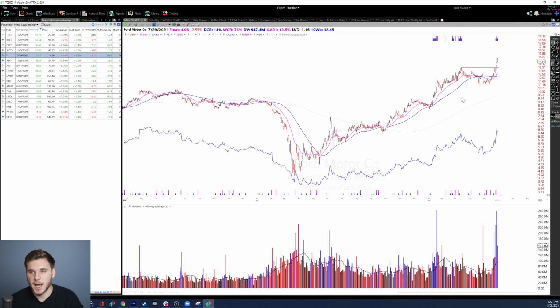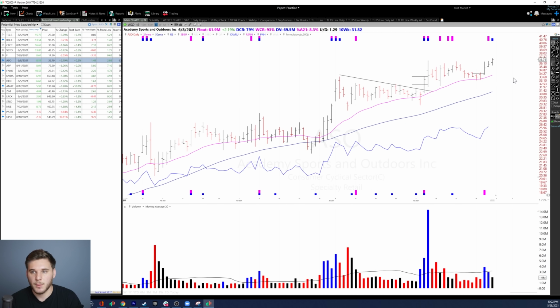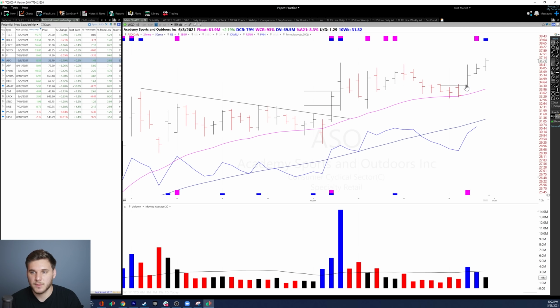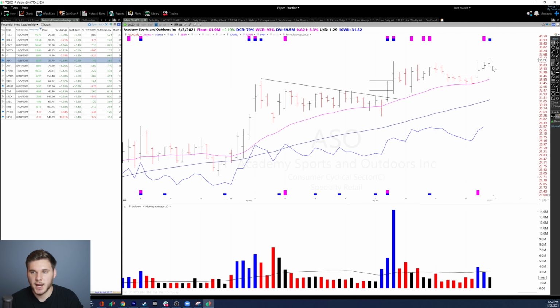And obviously you've got the catalyst of the electric Ford F-150. So this really could have legs, and we'll see if this can kind of continue to trend and allow us to get in at some point. ASO also trended higher, breaking above this kind of tight action against the 21 EMA. A nice pocket pivot here, and continues to trend right near all-time highs, making price new highs today.